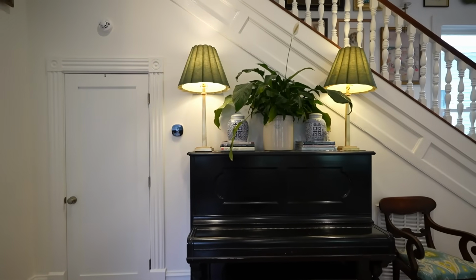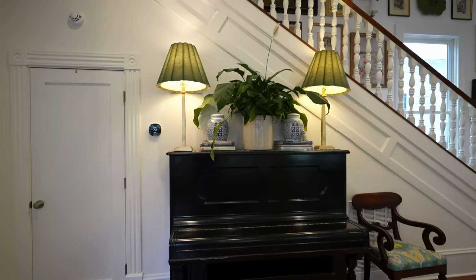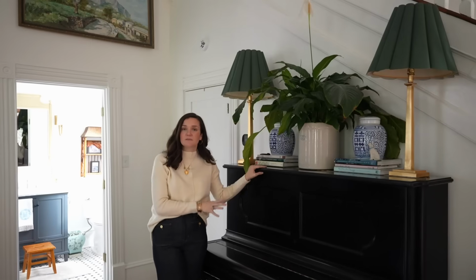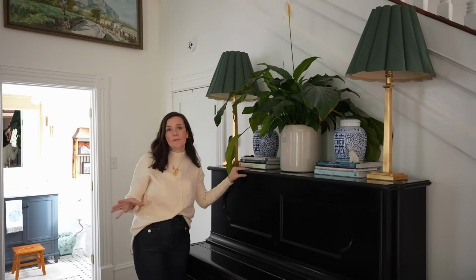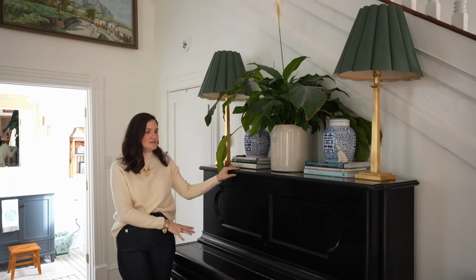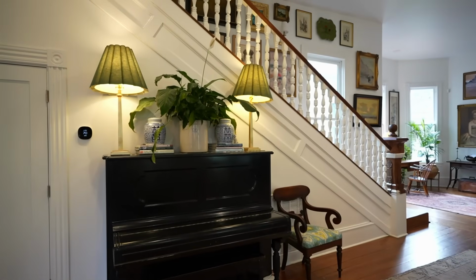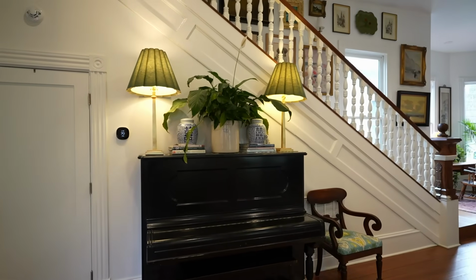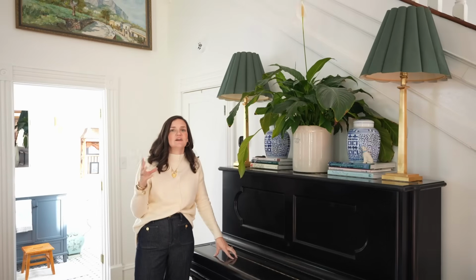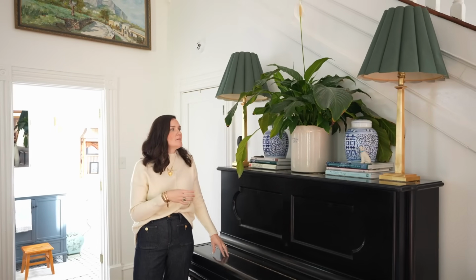So this piano is an 1873 Steinway. It is the same age as the house, and I saw it on Facebook Marketplace. Somebody posted it and said, you can have it if you come and get it. So I hired movers, and it sat in storage for 3 years, and it just fills an otherwise kind of awkward space so well. It is relatively untunable, but still very fun for my kids to play on.